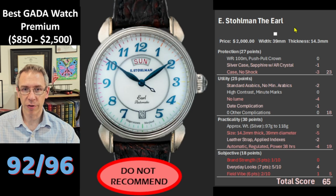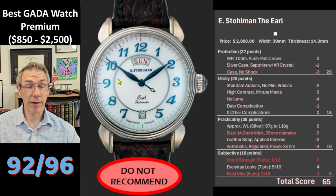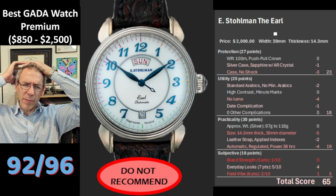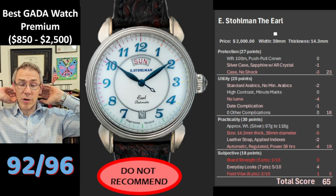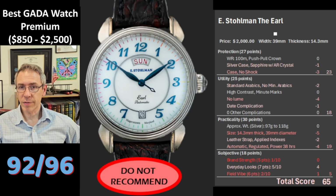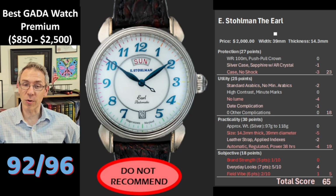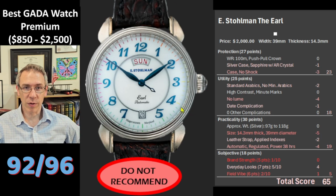Stolman the Earl. They have got a rainbow thing going on here. No purple, though. You have some pink. I don't care for rainbow on my watch. I don't really want rainbow on anything I'm going to wear. Rainbows are cool to look at, and the rainbow is a symbol of the Noahic covenant between God and the entire world, never to flood it again. That's wonderful. But I don't want it on my clothing or accessories. The strap looks like beef jerky.